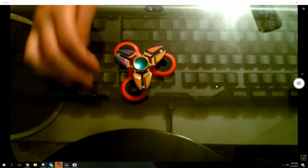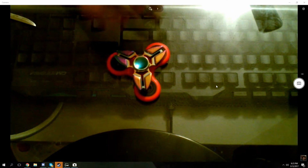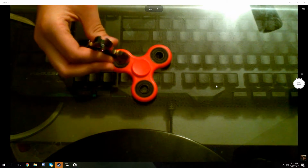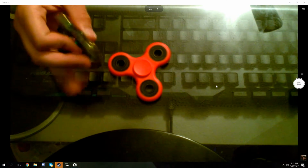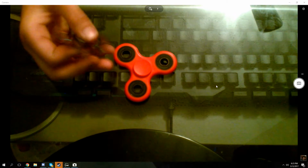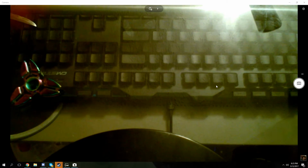So I'm pretty sure the $1 one is much better in total. I mean, this one is a little bit smaller, so you can tell the size difference. This one's a lot bigger. This one has none of these, and this one has those. This one has way more weight, while this one's a lot lighter and easier to spin. So a lot more lightweight. But of course, if you drop this, it would not break, while this might.